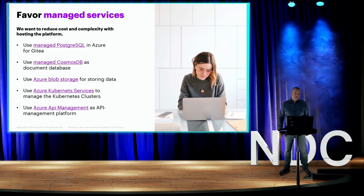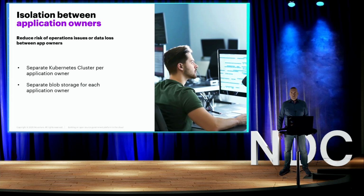The fourth principle is also very important for us, because we are going to end up with a big infrastructure in the cloud. And we are not able to run that by ourselves if we're going to manage it as a team. So we favor using managed services available in Azure. As an example, Azure Kubernetes Service. Stephanie will tell you more about that later.